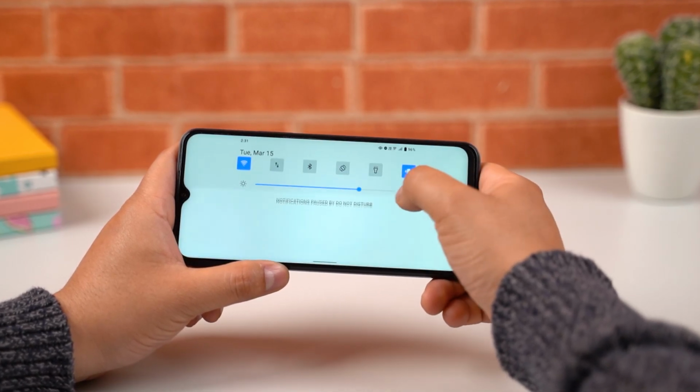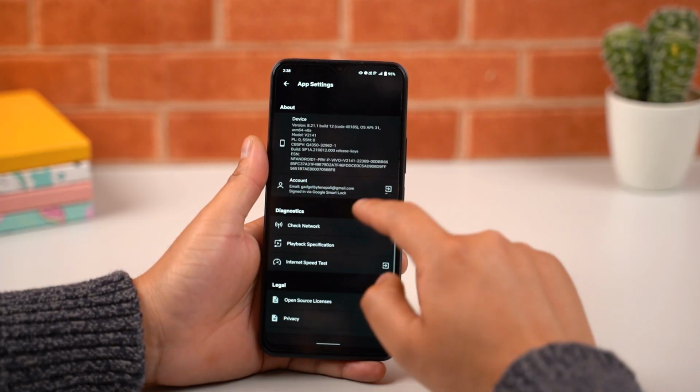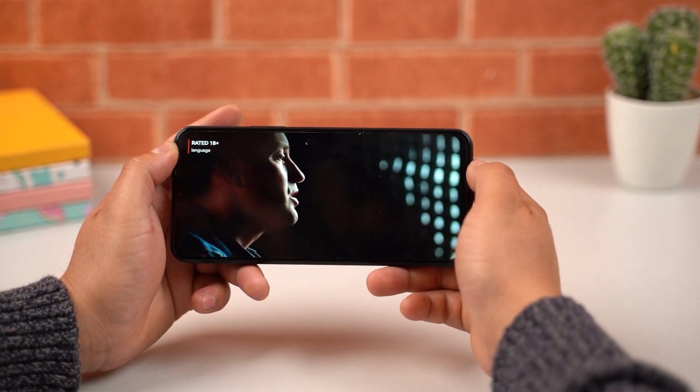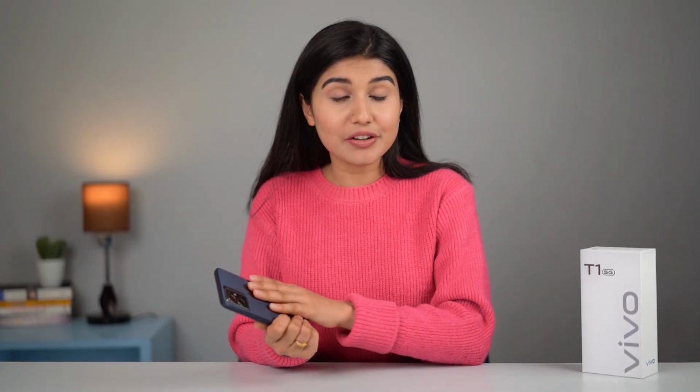Contrast looks sharp with good colors, and the screen can get sufficiently bright as well. And while the display on the T1 does not have any HDR10 certification, you do get Widevine L1 support for full HD streaming on OTT platforms like Netflix. In terms of audio, it has a bottom-firing mono speaker that can get loud enough for casual multimedia consumption, but it definitely does not provide the immersiveness of a stereo speaker setup. Call quality is more than satisfactory though. I got no complaint from the people on the receiving end about the loudness or clarity of my voice.